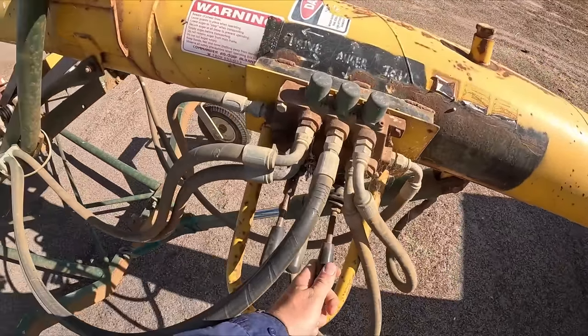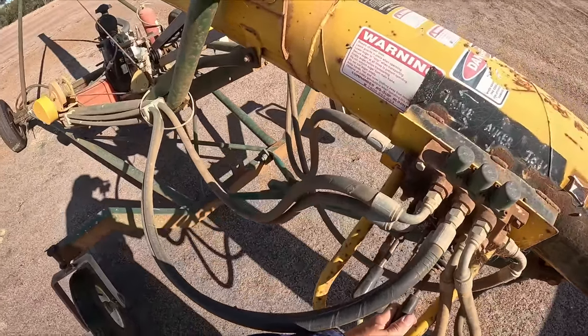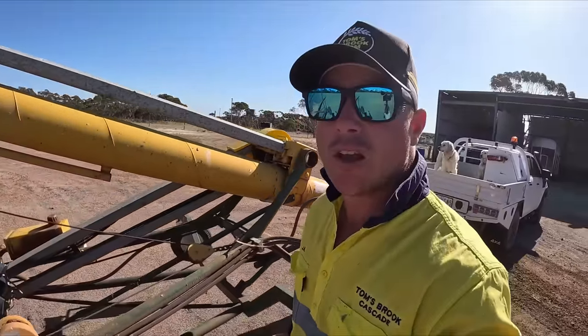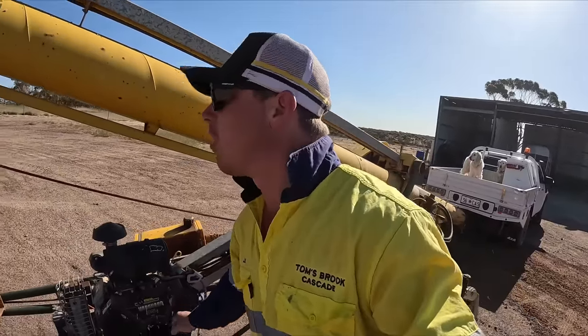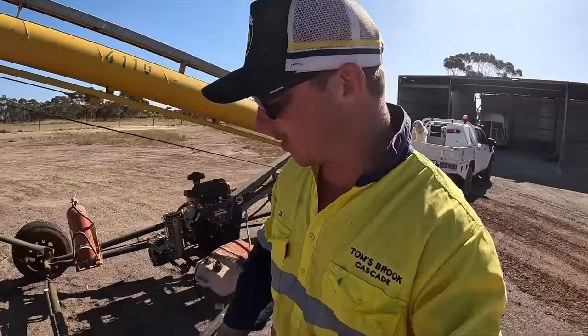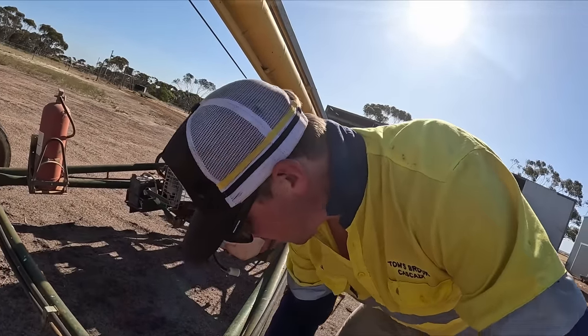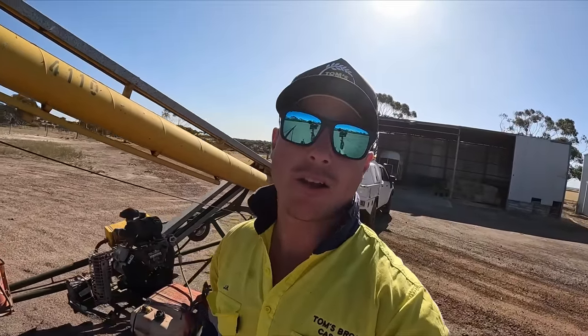Now I'm just heading down to go and get some augers. I'm going to start carting all the augers back up to the shed here so that tomorrow we can start to service them and get them all ready for harvest. I got the oldest auger first, so we'll get this one back there and then get all the other ones out of the shed. So I think I'll leave the video there.